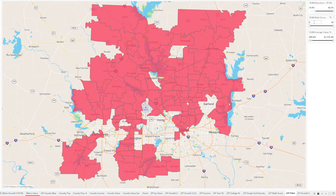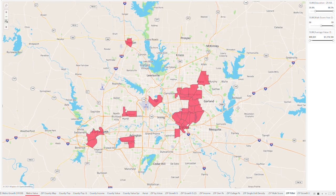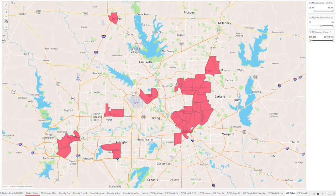Now, the next thing we're going to layer on is walkability. I want a minimum walk score of 50. 100 is the highest. I want a minimum walk score of 50. Wow, you can see that we just eliminated pretty much all of these suburban and rural zip codes to the north. Pretty much everything in Collin, Denton County is gone, and we're left with much more urban, kind of denser zip codes in Dallas and Fort Worth.